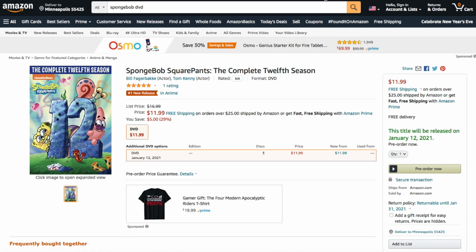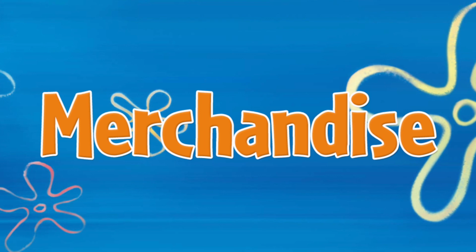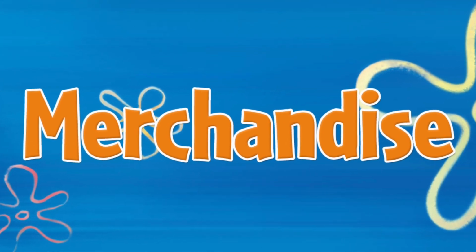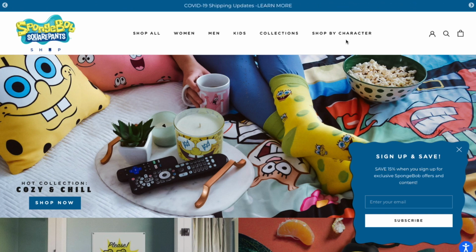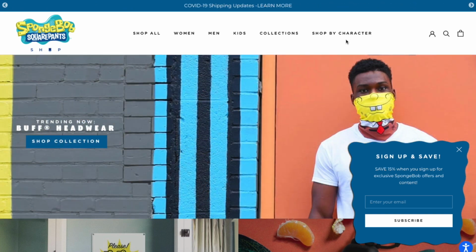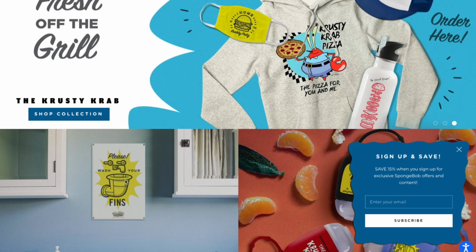Alright, so now let's talk about some other interesting merchandise. Here we are on the SpongeBob shop. There have been a lot of new designs, to say the least, but unfortunately they're really overpriced. I'm not sure if you guys have actually purchased anything from the SpongeBob shop before, but so far I haven't, and I'm not planning to. But yeah, plenty of new designs like this one. It looks pretty cool, doesn't it? Please wash your fins. Yeah.